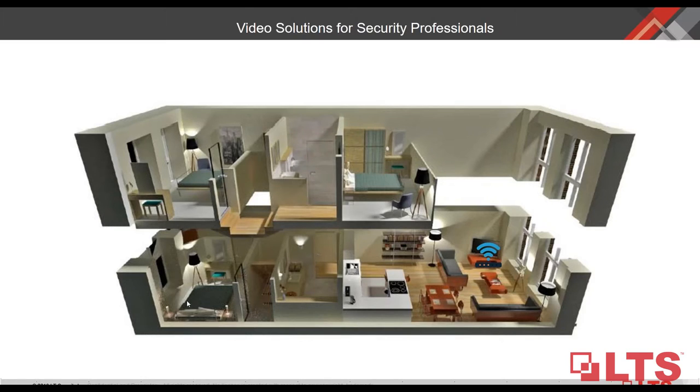Okay, let's continue. So we have this low profile. This one is a 4 megapixel camera, and as I said, it's also IP67. And the last one will be the 4 megapixel vandal dome camera, and this one is IP67 as well.